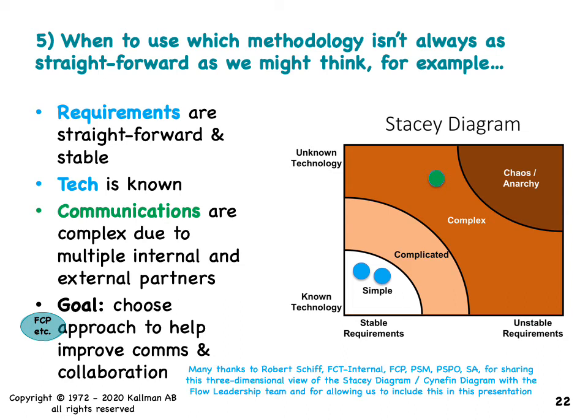Well, if you only did the 2 dots for the Stacy diagram, you would have said, hey, we'll just do classic traditional waterfall. And the team had really languished for about a year and weren't able to deliver. Finally, one of the IT leaders came to us and said, hey, can you help us out here? We think maybe Agile might be appropriate, even though on paper it looks like we should just be doing classic waterfall to get this done. And we looked at it and we said, okay, sure.